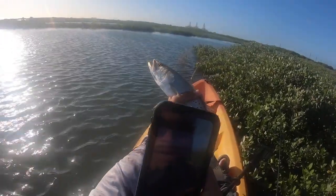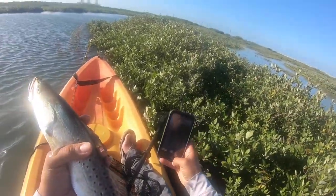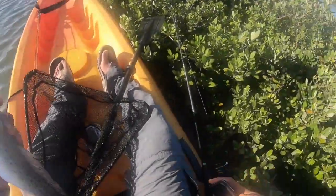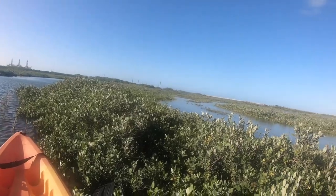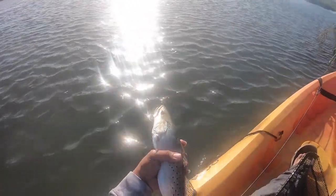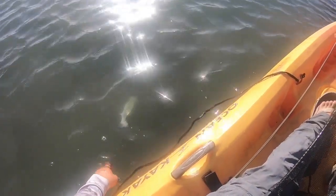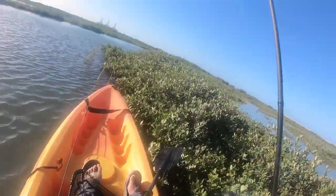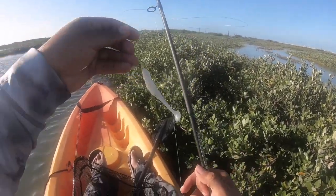Y'all see this guy? This is my PB. This is my first big one here. I'm just gonna let you go because, like I said, I don't have nothing to keep you in. Yes, he swam away. It's gonna be all right. Whew. Man, I need to go get me a measuring stick and a small cooler.